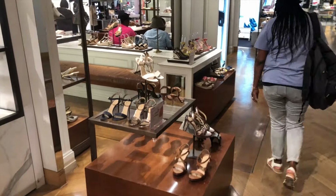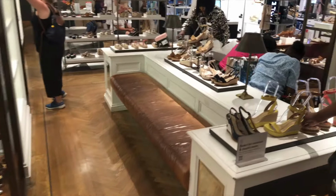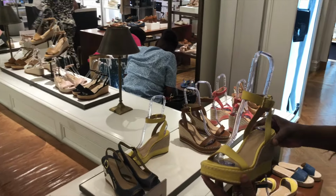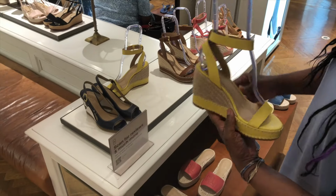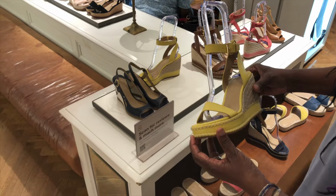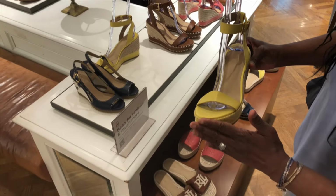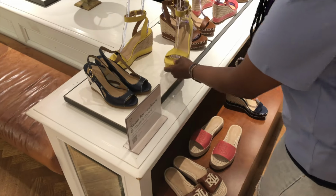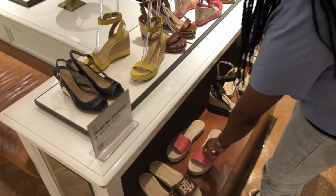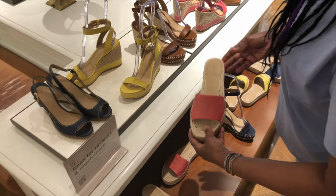Moving on down the line. What do we have here? Can never go wrong. What's our color? That color's awesome. That's pretty. Yeah. It reads pale yellow, but it looks like it has a green undertone, a lime color. Oh yeah, I see what you're talking about. That is heavy.